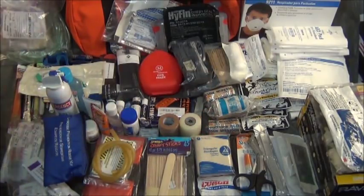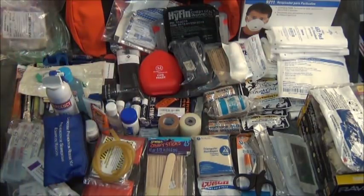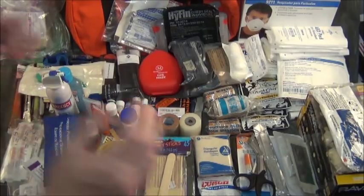You could also use them for head wraps, you can use them for bandages, you can use them to hold on stuff, you can even use them for field expedient tourniquets if you need to.